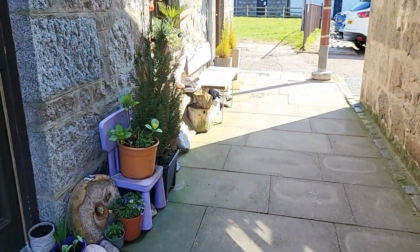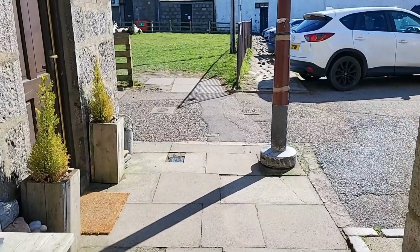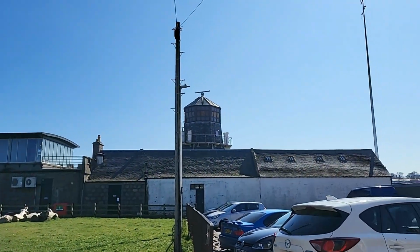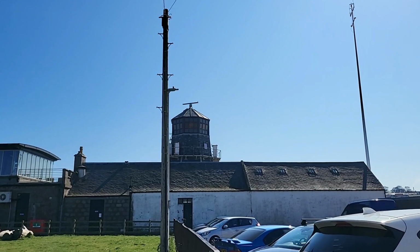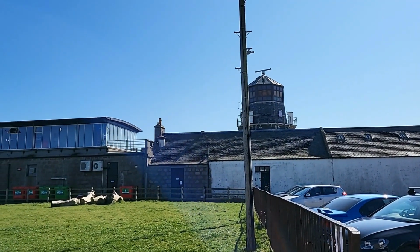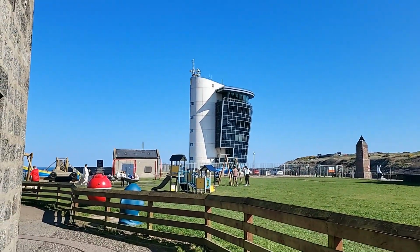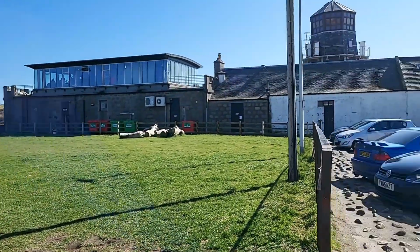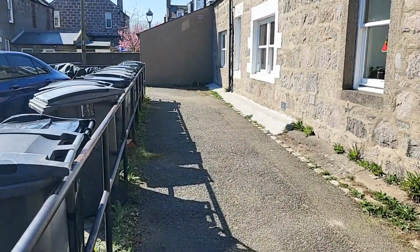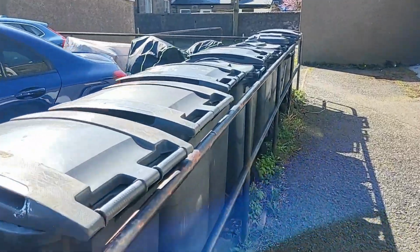That's what I could do, a nice glass of wine. And that there is the old ship harbour's house. Yeah, harbour master, is it? If you just zoom across there, that's the new one. In fact, we'll take a little walk down to the harbour and I'll show you just how close it is to the harbour, and then we'll come back in from the other way.